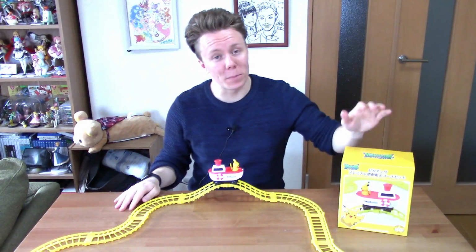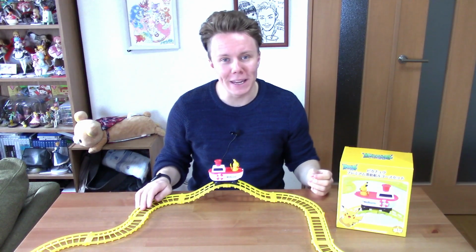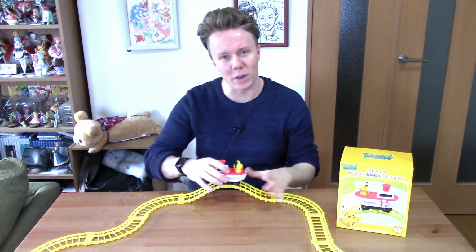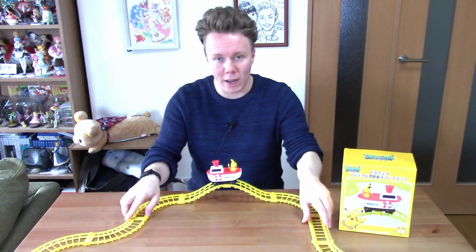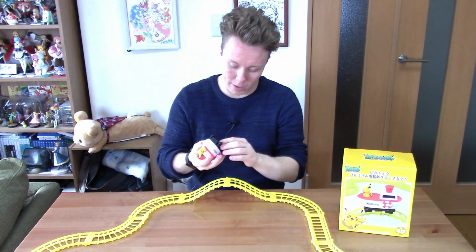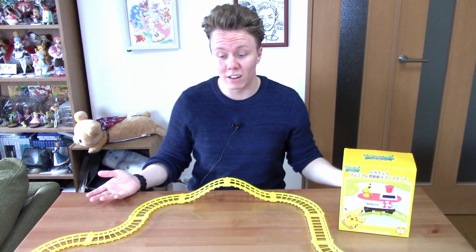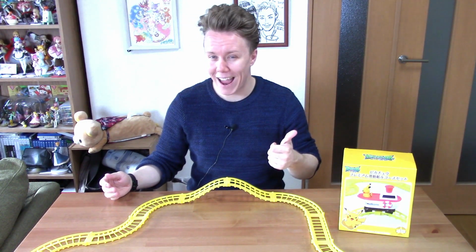And there we have it. That is the Pikachu and Ship Course Set. This is really fun to make and put together. It's just a shame that this does not really want to stick when it's going over these bridges. I don't know if you can see from the camera, but I have actually sellotaped this down. So hopefully, if we do one more lap, it will go around nicely. But there you have it.